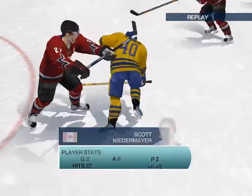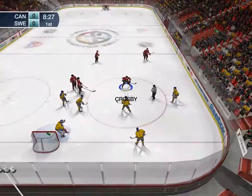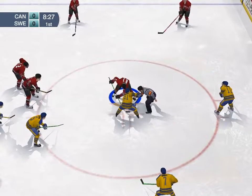Scott Niedermeyer's been one of the most consistent two-way defensemen in the league. He's scored over 400 points and won 3 Stanley Cups. Not to mention a Norris Trophy last season at the age of 31.